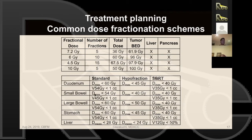Depending upon the dose per fraction, starting with the standard fractionation through hypofractionation and SBRT, which is typically the highest dose per fraction, our normal tissue constraints get stricter, right? Because as the dose increases, we want to make sure that we are actually hitting the right areas, and we also want to make sure that the surrounding critical normal structures are not getting any therapeutic dose, and they're spared as much as possible.